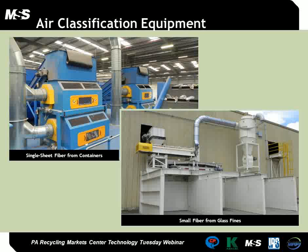In regard to air classification equipment, we mostly use it for 2 types of applications. One of them, and you can see a picture on the upper left, is sorting single sheets of fiber from containers, so that the containers are even better prepared to go through the container line where the metals and the plastics are being sorted. This, besides improving the efficiency of the sorting equipment for the plastics and the metals, also reduces the amount of fiber that would go into the residue and instead is recovered back into the mixed paper stream.